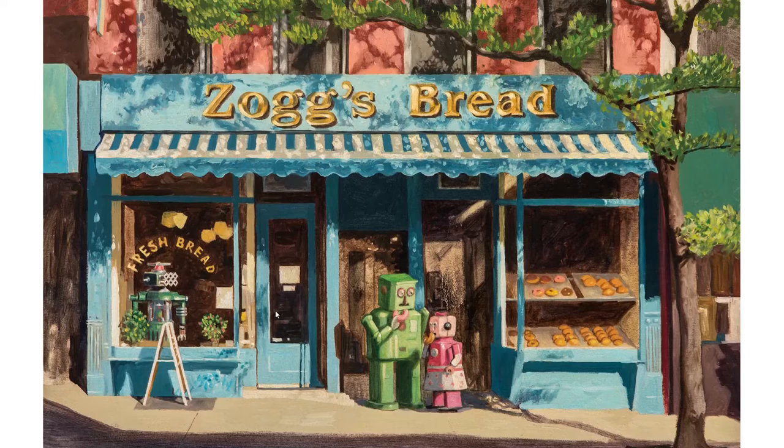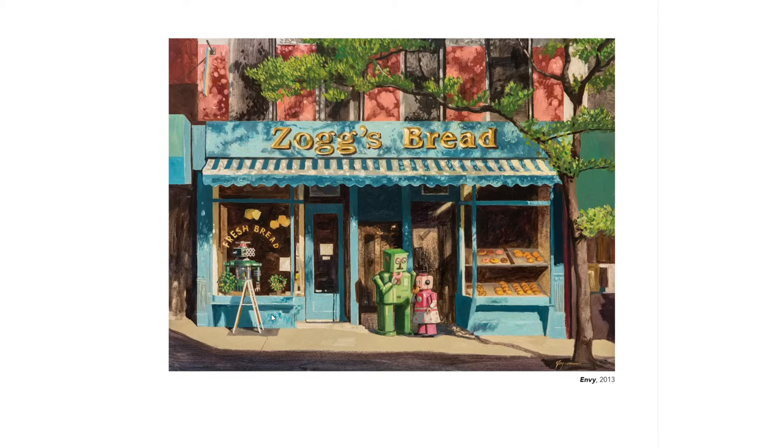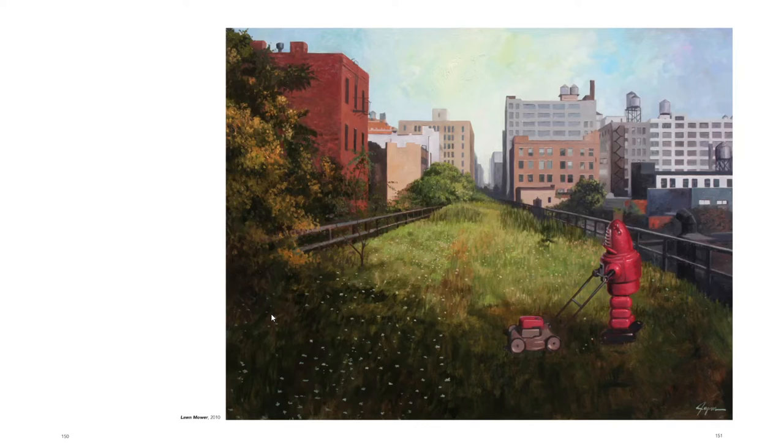Come see my bakery. This one's really nice. I love the mood of this one. And the shadow of the trees, that's just gorgeous. Lawnmower. Yeah, dude, you got a lot of work ahead of you, bro. That is one big-ass field.